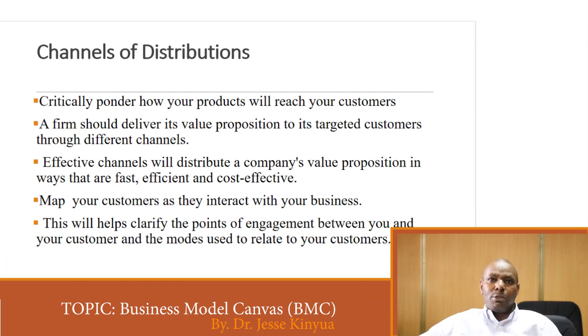We have another component, another segment, which is the channels of distribution. This one stipulates how you are going to bridge the gap. How are you going to deliver the product or the service to your customer? Therefore, it is paramount that you ponder how your product will reach your customer. Until the product or service is bought or purchased by your customers, you have not yet accomplished your objective. Therefore, a firm should deliver its value proposition to its targeted customers through different channels.